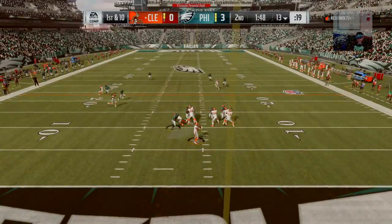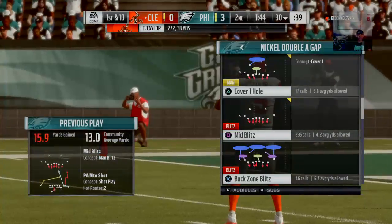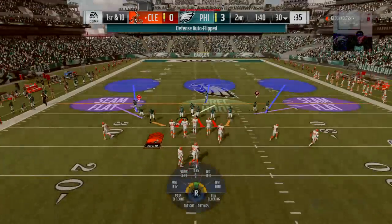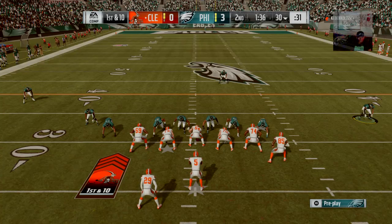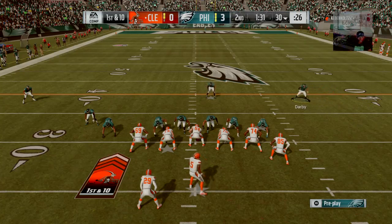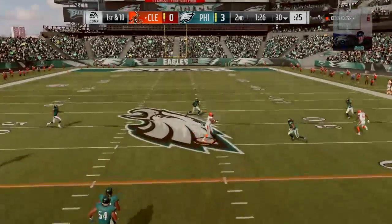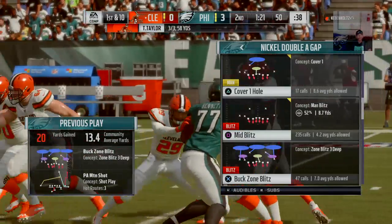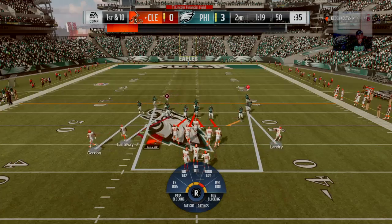On 1st and 10, it's Taylor. And he's got his man on the crossing route. That's Landry. And he'll get this up to the 30-yard line. Just what the Browns needed there. Good for a gain of 17. Now Taylor on 1st down. Got his man complete over the middle. It's Gordon. And he's brought down after a good gain. A good pick up there at 20 yards.